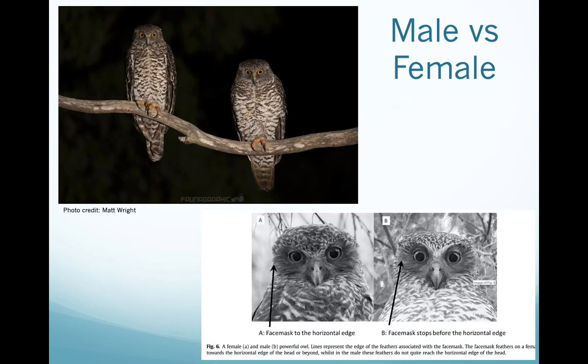Now, in terms of sexing powerful owls, we've always known that males are the larger of the two sexes. They're a bigger bird with a broader chest, a larger, squarer head, and a flatter crown. But unfortunately, this still isn't super easy to distinguish between the two sexes.